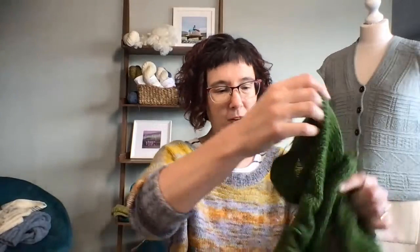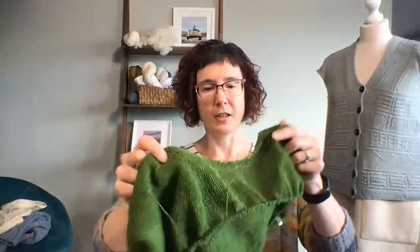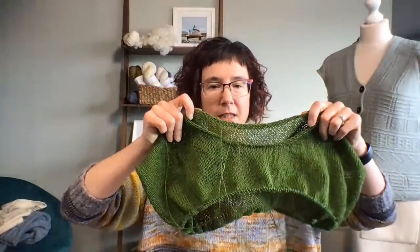I'll show you what I've done so far. Oh, I've just joined it. So this is the linen version that I've done. This is the front of it here. So you can see again, it's quite wide. I've brought the neck up a little bit this time round, but it's going to be, I think, really nice to wear once it's actually done.